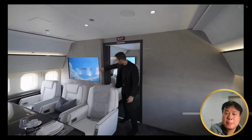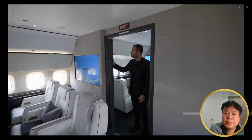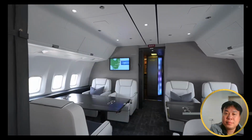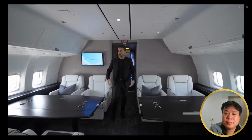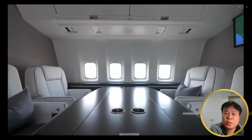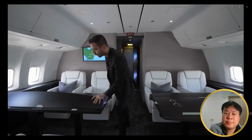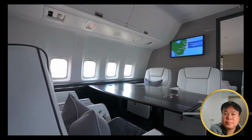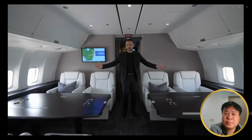It gets better. By the way, we have another TV here. Another leather curtain separating this section because you have your secondary lounge here, and this one seats up to 8 people. You have these tables that can both serve as a coffee table or dining table. Again, they fold, so you can easily get in and out. You have overhead storage, 2 TVs, just another comfortable space.